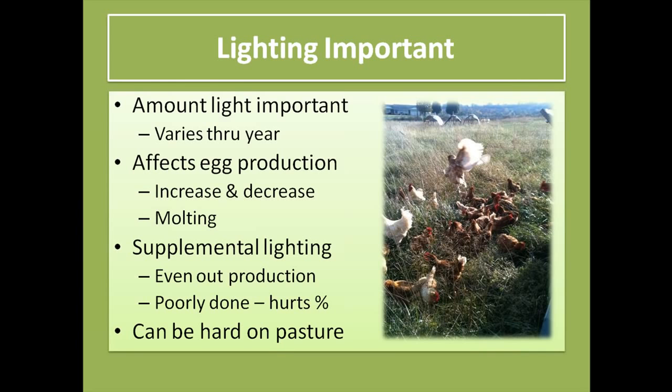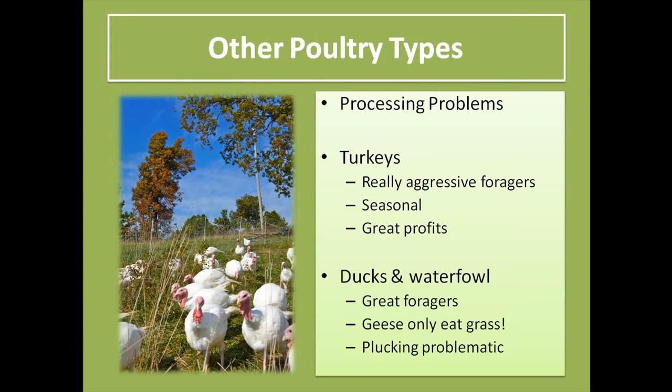So other poultry types, things like turkeys, ducks, and that. Generally, there can be processing problems. Turkeys are big. Ducks do not want to give up their feathers. Neither do geese or other waterfowl. And so processing can be an issue. But generally turkeys are great because they're really aggressive foragers. They'll actually make a line and walk through. You can kind of see them doing it here. You've seen them walk wing to wing and chase up grasshoppers like that, just flushing out, making sure they're not missing anything on pasture.